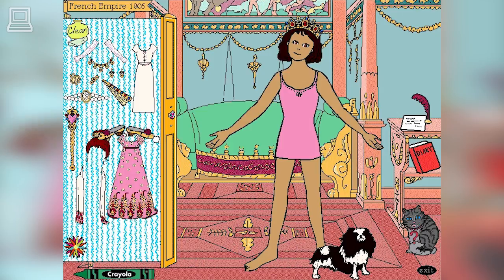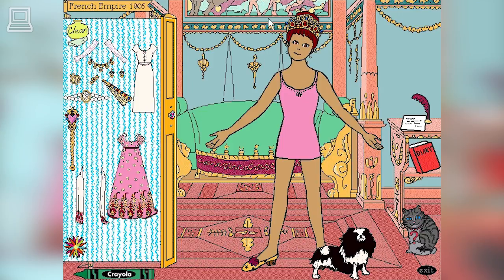She wears delicate, low-cut embroidered slippers. They're for inside, not for walking down the street. Princess Odile wears a diamond and ruby comb in her hair. It matches her earrings and necklace.